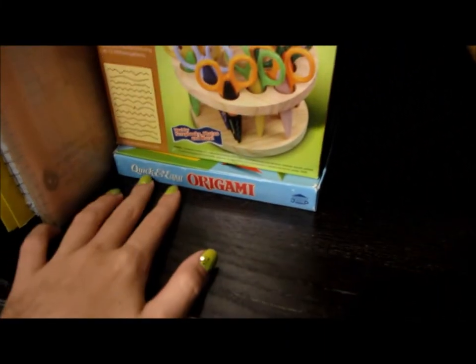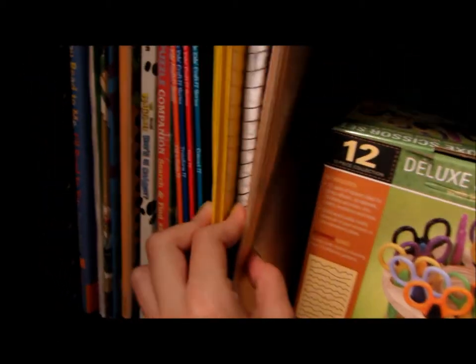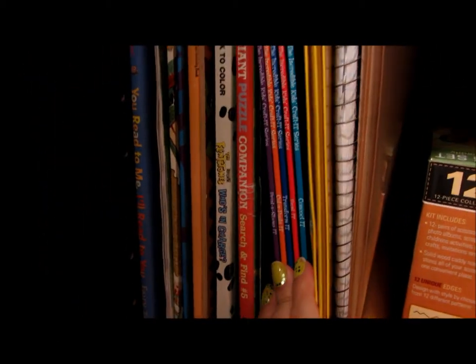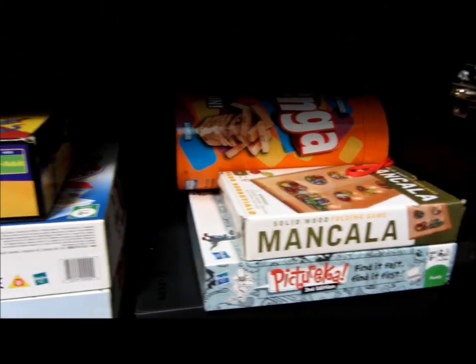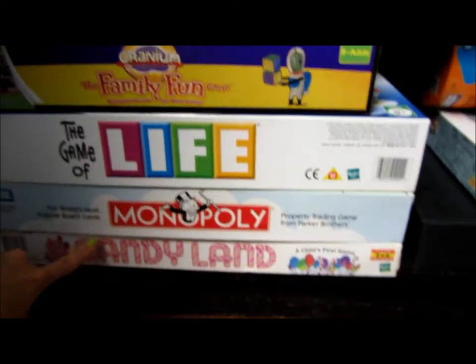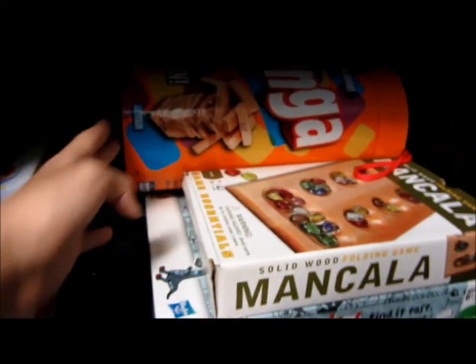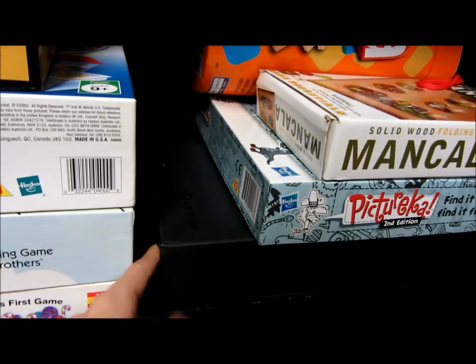I have my photography notebook, and then over here I have this flute that my friend brought for me from the Bahamas. Then I have this origami set and these nice scissors, artistic scissors, and I have a bunch of artsy little coloring books and craft books, and I'm not really going to show them all to you, but that's pretty much it. I have Cranium, Life, Monopoly, Candyland, Pictureka, Mancala, Jenga, and a glass chess set.